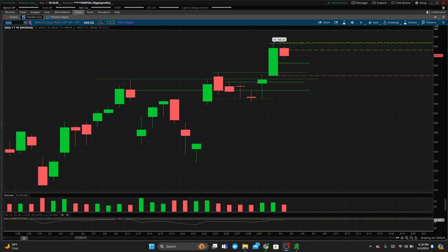Both were winners, ended up with a pretty solid day overall. Price action was a little choppy, a little bit harder to trade, still came out on top. We'll look into those trades in just a second.